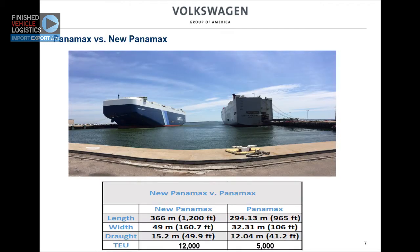This photo here was taken in Davisville. The vessel on the left is the new Panamax. It's an NYK, the Irish Leader. And to the right is the Panamax, the older vessel, and that's the K-Line's Oregon Highway. The figures below show roughly what these vessels are capable of handling. As discussed earlier, the new Panamax can handle roughly 7,000 vehicles, which is about 10 to 15% more than the older vessels.